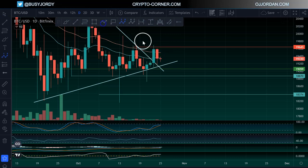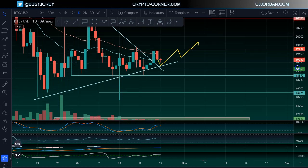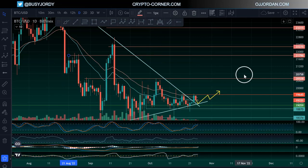It will indicate that this support is holding us and that we are ready to make another attempt at breaking above our resistance and going for the 20 and 21,000, which are the next resistance levels. So these are the resistance levels on the way up that we are going to be challenging. But of course, before that, we have to break the current resistance level, 19,680. And our last attempt at that level failed, so we'll see if we'll manage to do it this time.